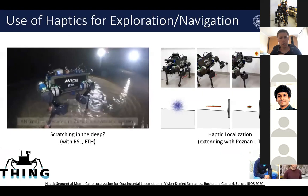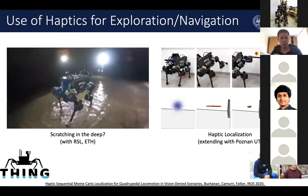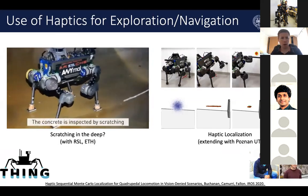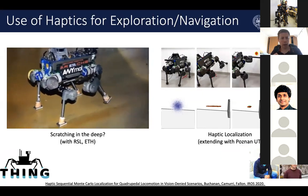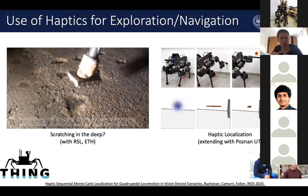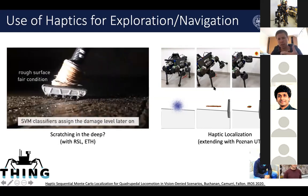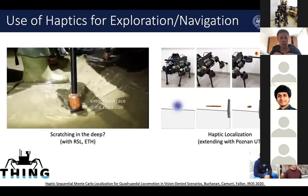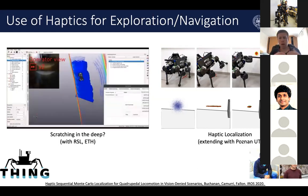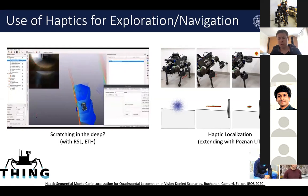I don't have time to go into one of the other collaborative projects we have. It's an EU project called Thing. We've been working with both RSL and the Legged Robotics Group in Poznan on these two topics. One is what I call scratching in the deep, rather than what Marko Hutter was calling it, but effectively probing concrete in sewers to determine the level of degradation of the facility, and also using the sense of touch to localize a robot. You can use the idea that the robot is blind, but it can use each one of the contact events to localize on a terrain map, or in this case, against a series of obstacles to precisely position the end effector.